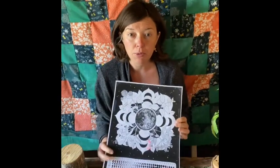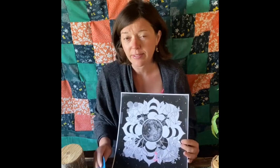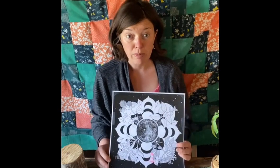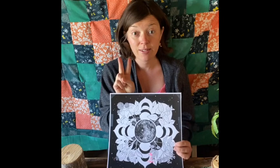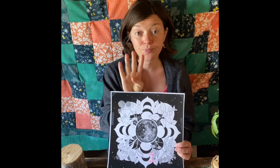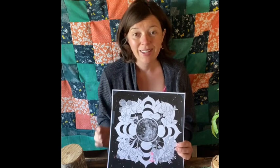So today we are going to be talking about the moon cycle, which is a little bit different than the phases. The phases of the moon, do you remember what they are? The new moon, the crescent, the quarter, and the full moon. Those are the four phases that we see. Those all happen within the cycle.